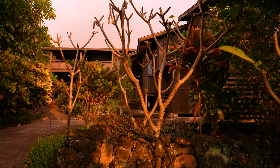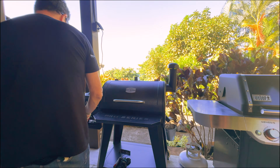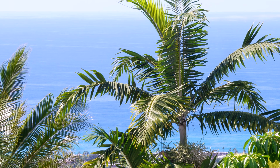Now throw in an outdoor gym, barbecue, and smoker, which we're going to use by the way, and the outdoor decks, or lanais as they're called in the islands, and the heart of Hualalai is magical.